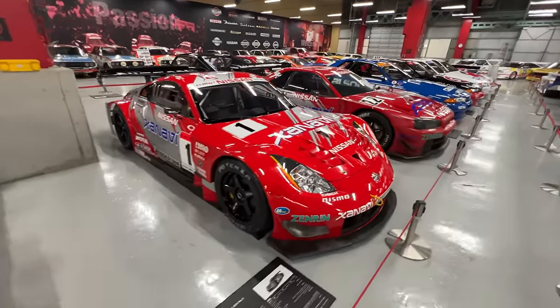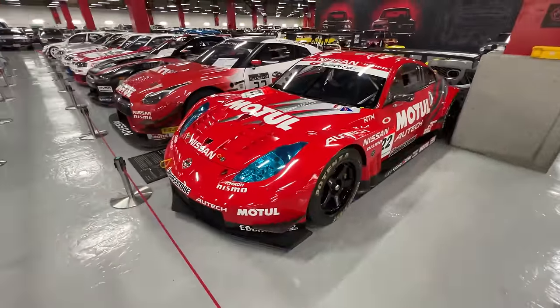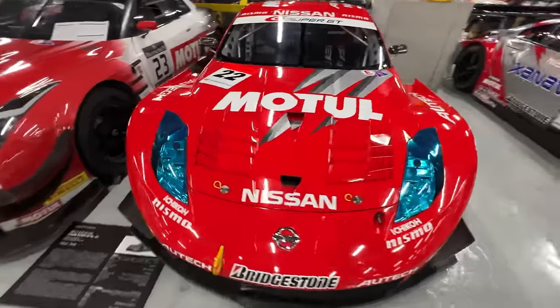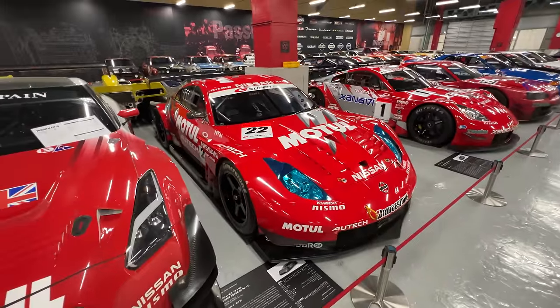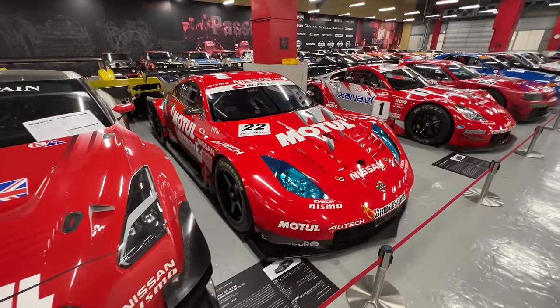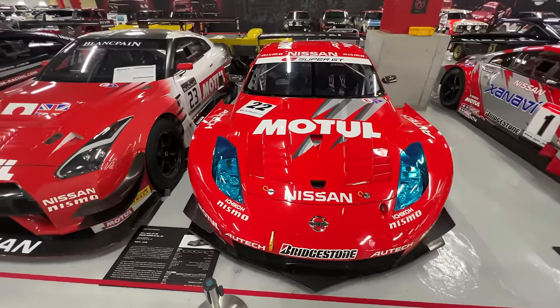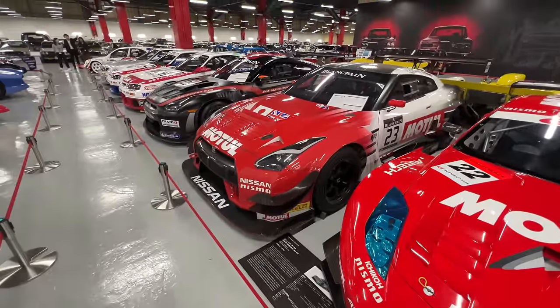And during their progression, starting in 2004, they ended up getting really, really aggressive in design. Of course, that blue tinted headlight from 2006 is the one I remember, especially because it's the last year that I covered Super GT for magazines back in the day. And hearing these things, the backfires on upshifts and downshifts, absolutely crazy.